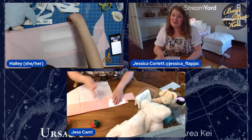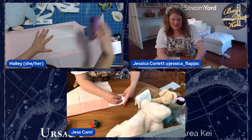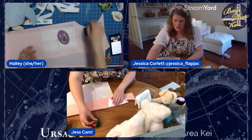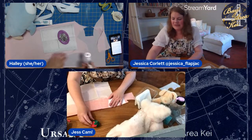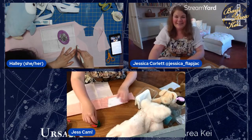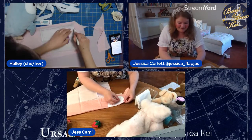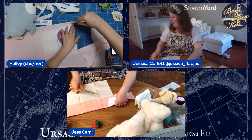Well, anyway, as you can see, I'm cutting out nice and close to the edge of my fabric to minimize waste, because I am one of those people that uses up every little scrap of fabric. Couldn't find my rotary cutter for a second. Right, I've pinned my pattern.